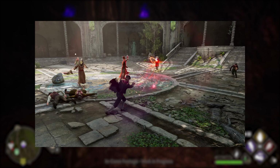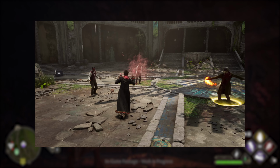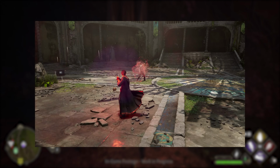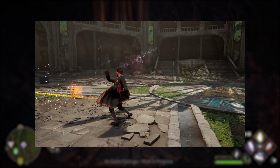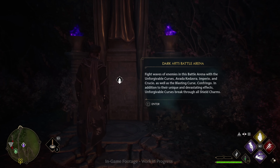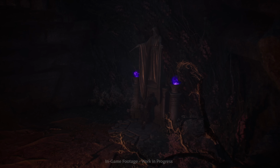The game developers have confirmed that there will be 3 total arenas. One is going to be exclusive to the dark arts, which you can only get through pre-order or by upgrading your game once you get it, and the other 2 will be available for everybody. I think one of the ones that we have seen is going to be a battle arena open to everybody, and I think this is what it's going to be.